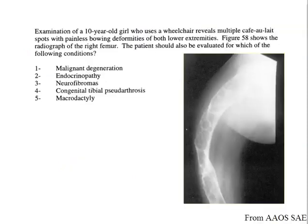Take a look at what you're already tested on in old OITEs. 10-year-old female, wheelchair, multiple cafe au lait spots, painless bowing deformities of both lower extremities. Figure 58 shows the radiograph of the right femur. Patients should also be evaluated for which of the following conditions? Well, look back at the previous slide. What are the other things associated with McCune-Albright? You go down the list. Malignant degeneration, endocrinopathy. Well, there you go. Multiple dysfunction of endocrine glands.